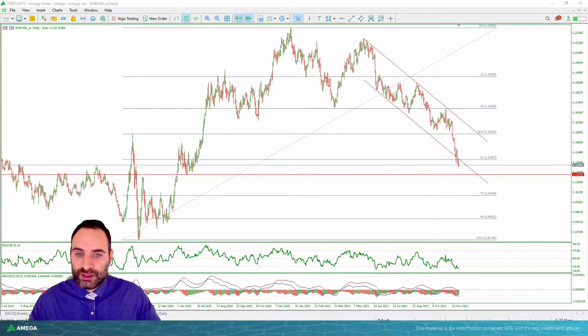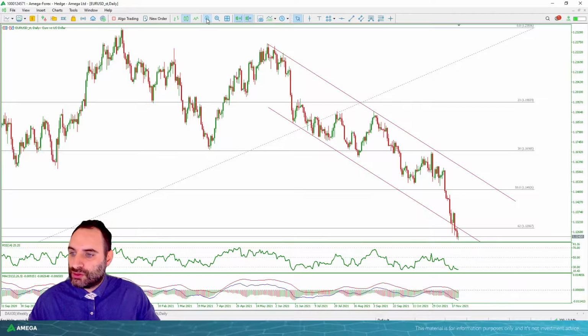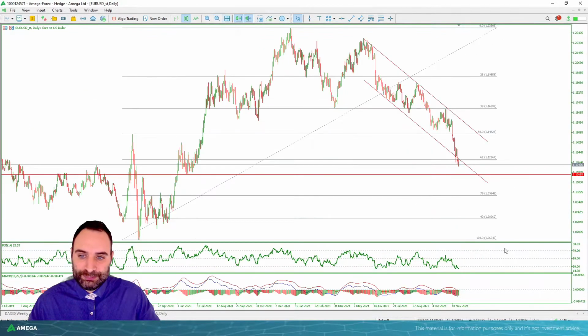Starting off, of course, with the euro dollar, you do see that we did have a break of the 62 Fibonacci retracement yesterday. Hold on, let me just zoom in a little bit. A decisive break, I would want to add. And from here, the next level down now is 111.65. This is the previous low recorded back in June 2020. And as long as we remain below 112.86, that level is next down on the line.